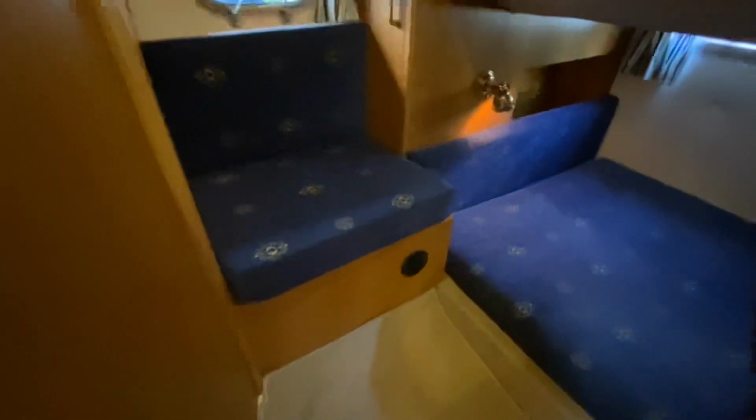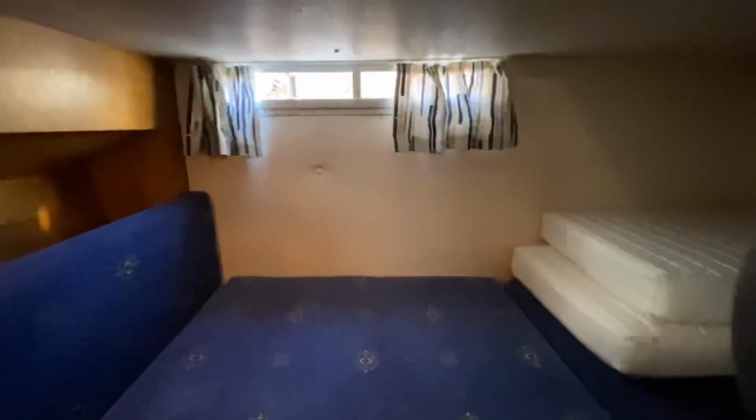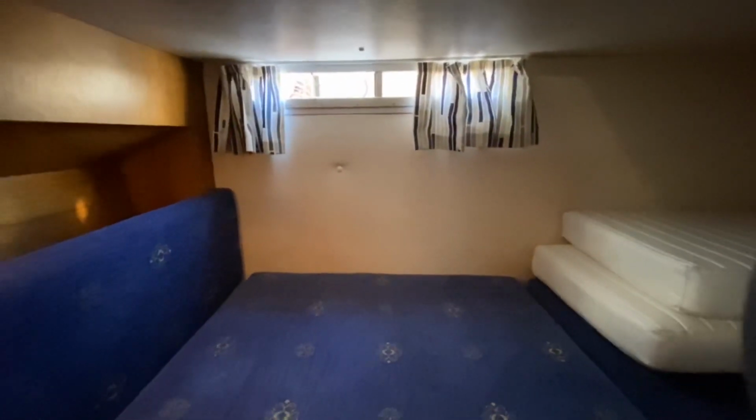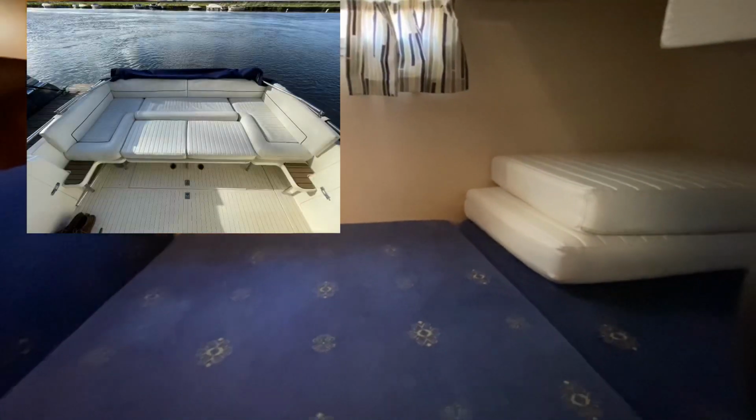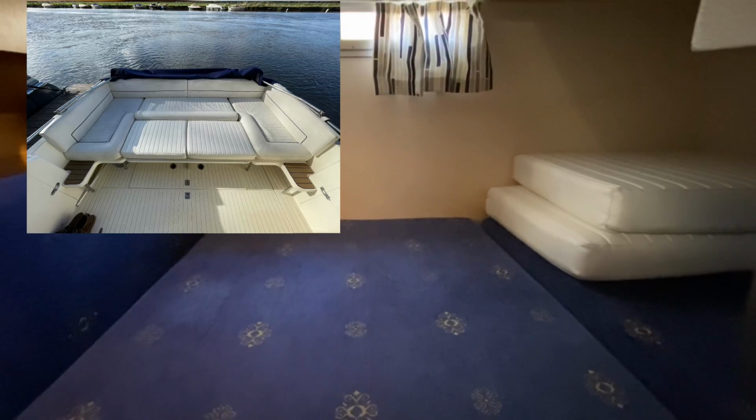And then further aft, come into the mid cabin. So you've got a little bit of a place to sit there and get changed. Outlet for your heating system, reading light, and then coming round, you've got a fairly standard berth. There is a window there to give you some fresh air, some natural light. Those cushions there are for the cockpit sunbed, which I've shown you earlier.